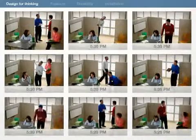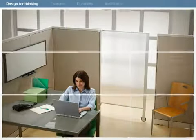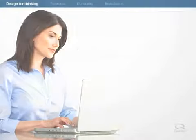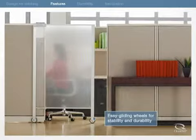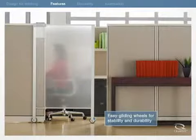But with the Quartet Premium Privacy Screen, you'll stay focused. It's the ultimate Do Not Disturb sign. Finally, think clearly and get things done. The easy gliding wheels give you the stability and durability you need to effortlessly slide the screen open and closed, blocking interruptions and letting you get more work done.